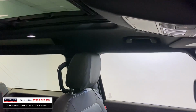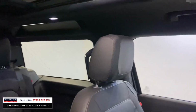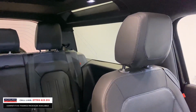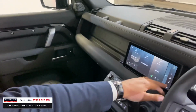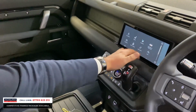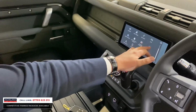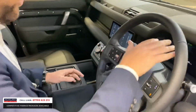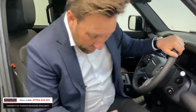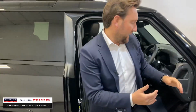Full sliding pan roof. Beautiful inside, what a car. And then you've got all your other features. So you've got your touch screen, up-to-date navigation with all your different functions and all your different options. Full digital display. And with it being a Meridian sound system, again, extra.